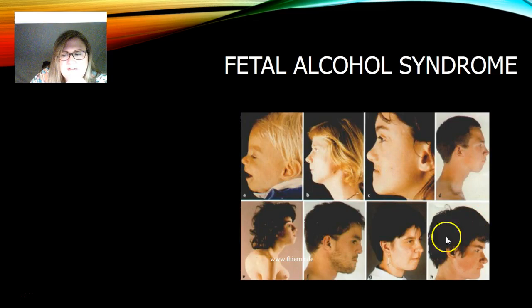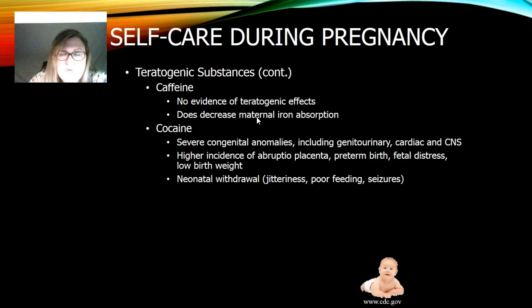Sadly, with the opioid epidemic, when we started cracking down on that, moms then switched off of opioids onto alcohol, and we saw a spike in fetal alcohol syndrome. So the opioid crisis has been terrible for the whole medical community. Caffeine, there's no evidence that it's a teratogen, although we do know that it decreases maternal iron absorption, and it can also cause a higher risk for first trimester miscarriage or abortion.